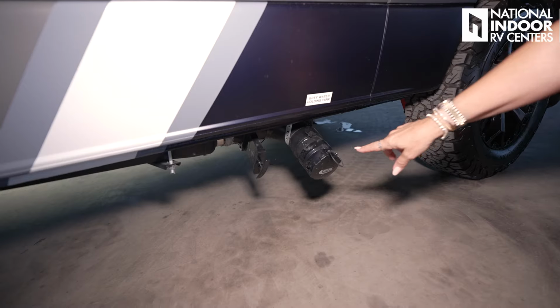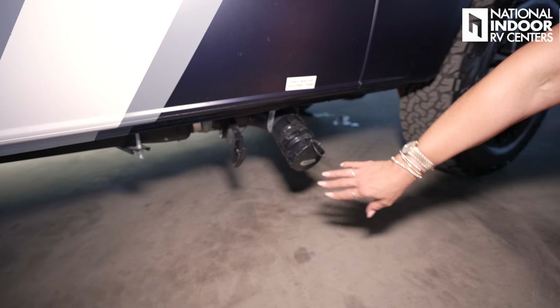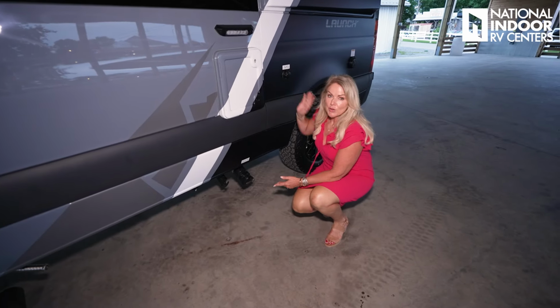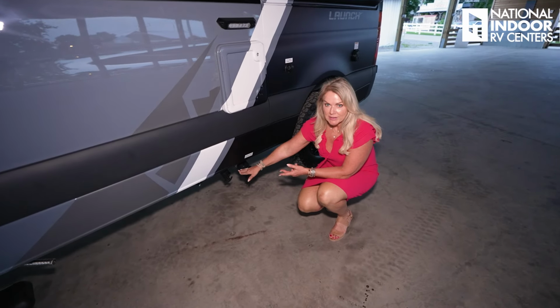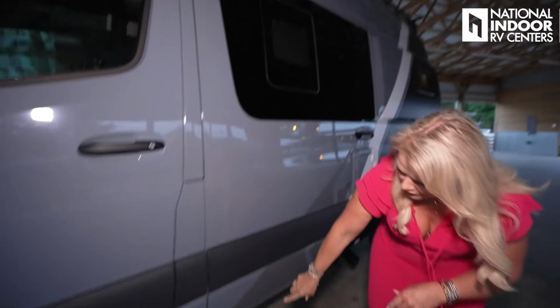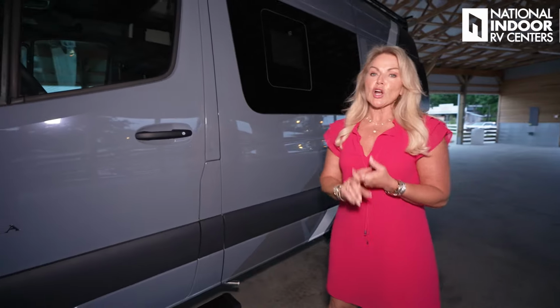Right below that, you've got your holding tank for your gray tank and the T-bar for your gray tank. So you're going to connect your sewer hose right here. Your freshwater tank, you can get in 21 gallons and your gray tank is also 21 gallons. We've got another window here. And then right here, you'll see the exhaust. That's for your Timberline system. That's going to be your on-demand hot water and furnace.